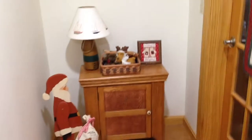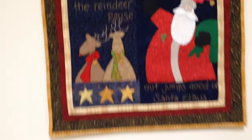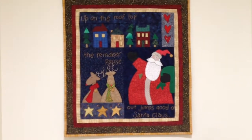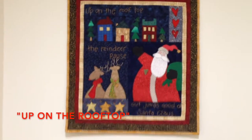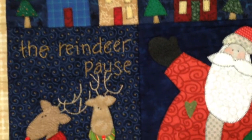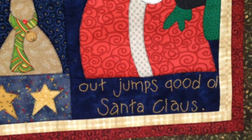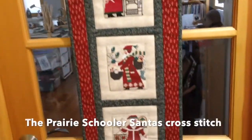is the hallway that leads up to my quilt studio. And here is a quilt from one of Nancy Halverson's books called Up on the Rooftop. This is where I put my crafty Santas, right on my studio door.